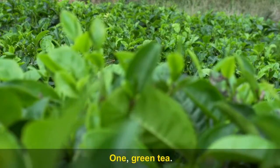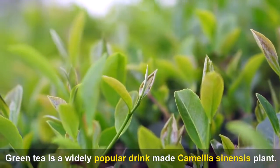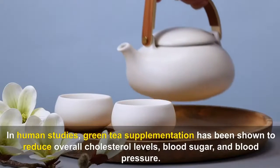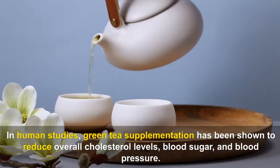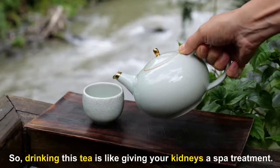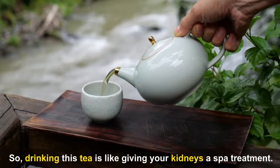1. Green tea. Green tea is a widely popular drink made from the Camellia sinensis plant. In human studies, green tea supplementation has been shown to reduce overall cholesterol levels, blood sugar, and blood pressure. So, drinking this tea is like giving your kidneys a spa treatment.